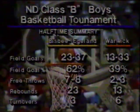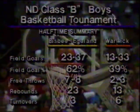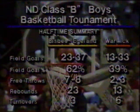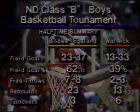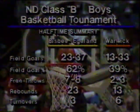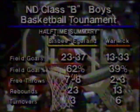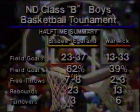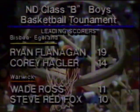Guys? All right, if you like scoring, you certainly got it in that second quarter. Bisbee-Eglin outscored Warwick 32-23 in the second quarter, a total of 55 points for both clubs. And look at that shooting percentage for Bisbee-Eglin in the first half, 62% to 39%. They're just as tough on the free throws, 7 out of 8. They've out-rebounded Warwick by 10 and have held their turnovers to 3. So an excellent first half.